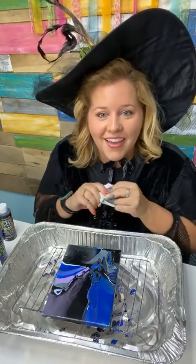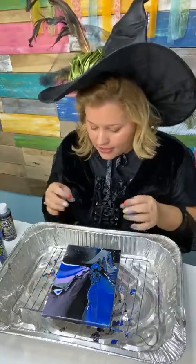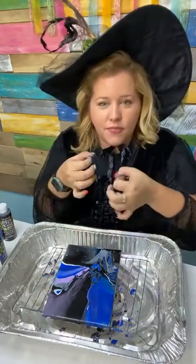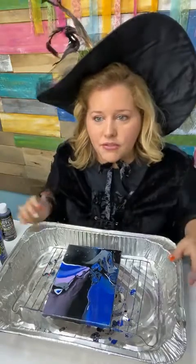Thank you, Kay. What are cells, Sandy said. So with the paint pour, you have these things called cells, and when you heat it up, the cells kind of bubble to the top and make these little circles. It makes the colors that are underneath bubble to the top, and it's really neat.